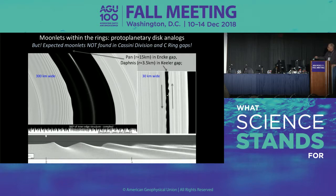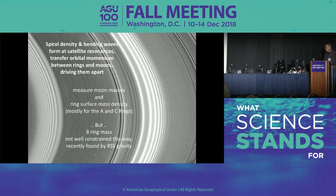Beautiful pattern, very much like what we see. The way to envision this is as if you had a rock embedded in a stream, where the moonlet is the rock, the stream flows past, you get a ripple, the ripple is more or less tied to the rock, the fluid flows on by. And when the moon interacts gravitationally with these perturbations, it can actually force the material away, clearing a gap. This is how we understand a lot of what we like to think are planets in protoplanetary disks clearing gaps. This is our best example. A current puzzle, though, is we have several gaps in the rings where we have not been able to find any moonlets. So that's sort of a big problem here.